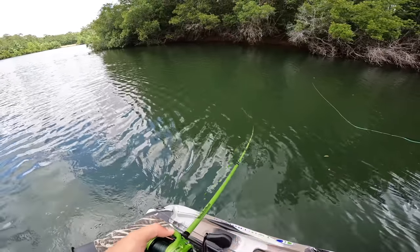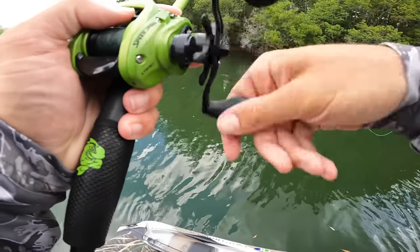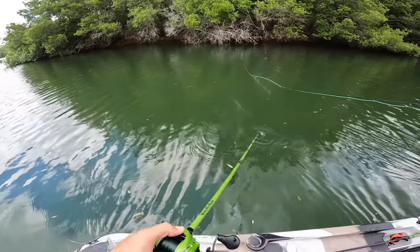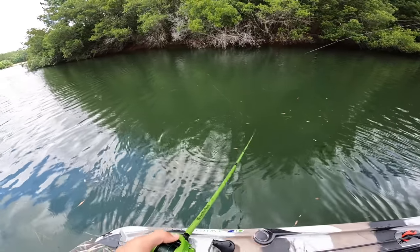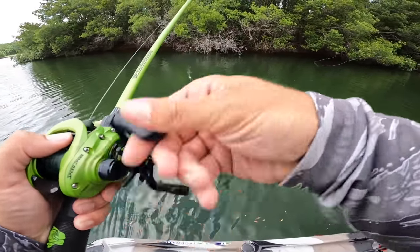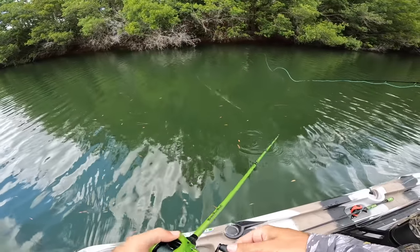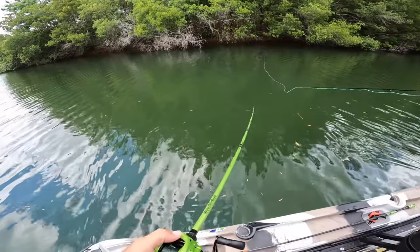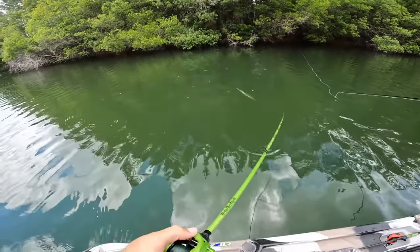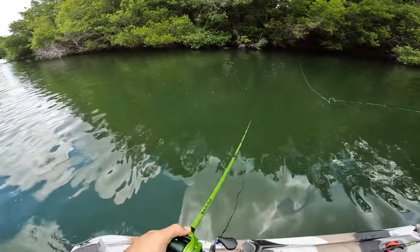Water's super clear right now in this stretch. Let's skip that frog. A hopping frog's a little harder to make glide. Yeah. Trying to get my left hand casting, left hand skipping down. It's been a second.